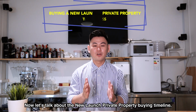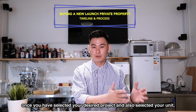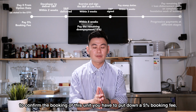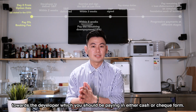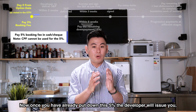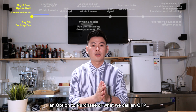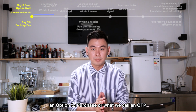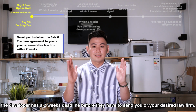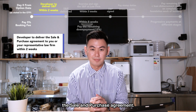Now let's talk about the new launch private property buying timeline. Now once you have selected your desired project and also selected your unit, to confirm the booking of this unit, you have to put down a 5% booking fee towards the developer, which you should be paying in either cash or cheque form. Now once you have already put down this 5%, the developer will issue you an option to purchase, or what we call an OTP. Now from this option to purchase date, they will have a 2 weeks deadline before they have to send you or your desired law firm the sale and purchase agreement.